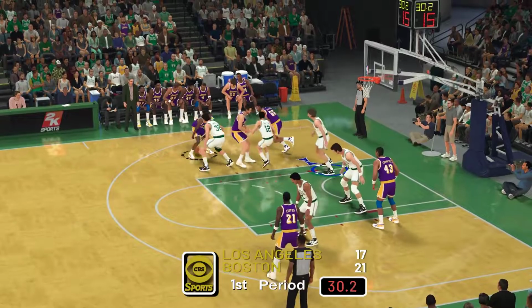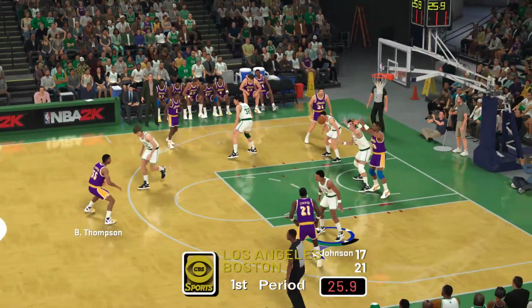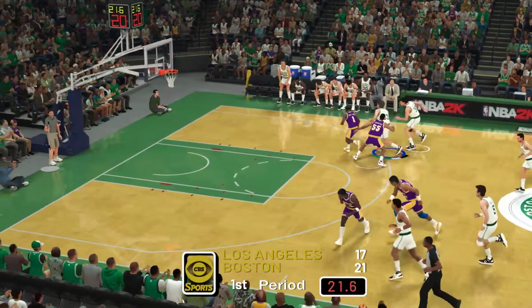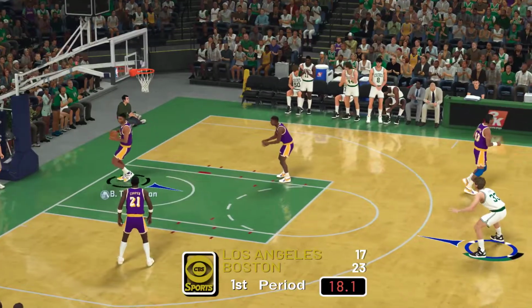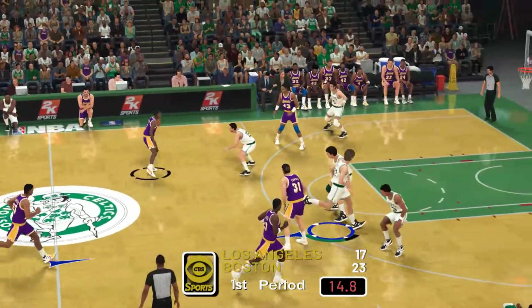Matthews left side. He kicks to Thompson. Down low. Walton with the steal. 1 second separating the shot clock and game clock. Back to Bird. And that one goes. Feeding him with the lead pass. Oh, this is the kind of start they were hoping for.